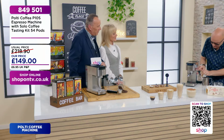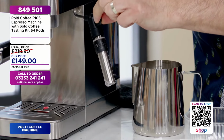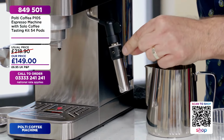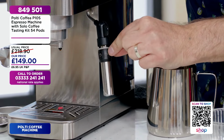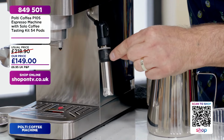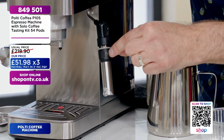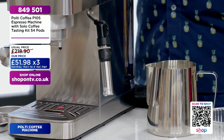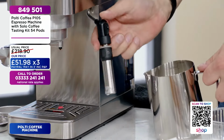Now you can see here on our steam wand, always move this with this little handle here, because this stays cool all the time. So you have two settings. You have the frothy one just here, or if I twist this around here, it gives us the hot milk, or it gives us the froth. So you decide which one you want. If you don't want the froth, you can stay away from that. But in this instance, we want froth.